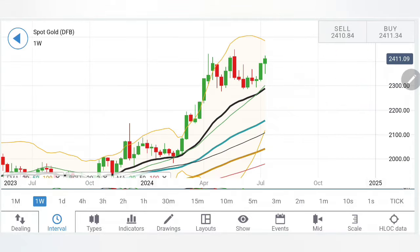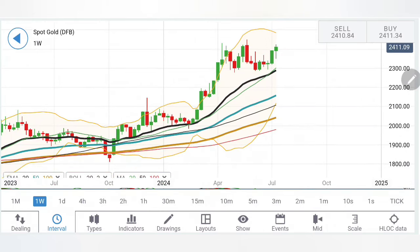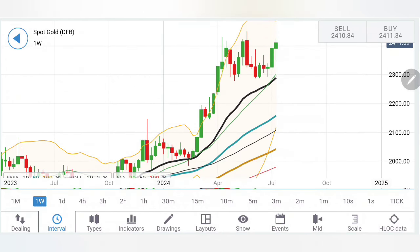Coming to weekly, now if you look at the weekly charts, see, a similar observation to what we have seen on the daily chart. See, this could be the beginning of another round of rally. The possibility is there. If you look at the movement, rise, retracement, rise, retracement. Now see, it has formed a very strong support here at 2300 levels, and the 20 period moving average is also sitting at the 2300 level.